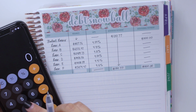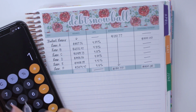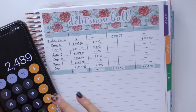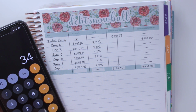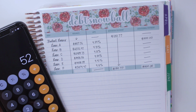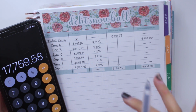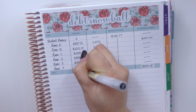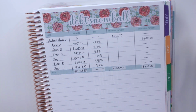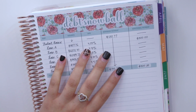Okay, so let's go ahead and add these numbers up. 47, 24, 89, 73, 3408, 56, 3408, 59, and then the last one is 5274.47. So my total debt amount as of the end of March is $17,759.58. So it did go down $300. So I'm glad to see this number go down rather than it staying, you know, the same. So that's gonna be it for my debt snowball spread.